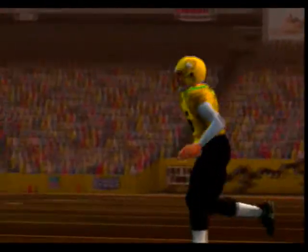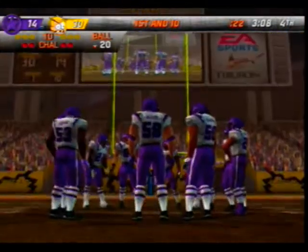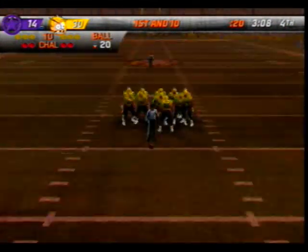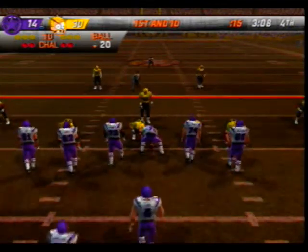This is where all your guys on offense have to step up and make plays. Time's running out, and they're facing a pretty large deficit. So this is where you're going to have to try and execute and come up with a little luck, maybe. First and 10. Ball on the 20-yard line.